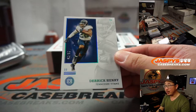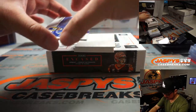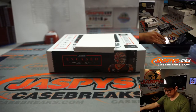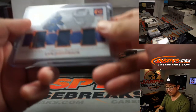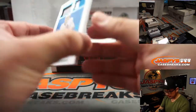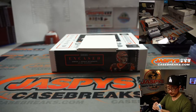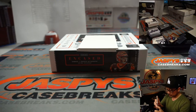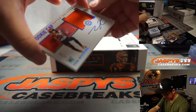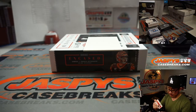There's Derrick Henry, 21 out of 25, Victor and the Titans. Van Jefferson, triple relic, 51 out of 75. Jeff. Justin Herbert, relic, nice quad relic, 4 out of 50. Nice. Bolts. Sean. And we've got a T. Higgins rookie cap patch autographs. 5 out of 25. Jersey and auto for Sean and the Bengals.